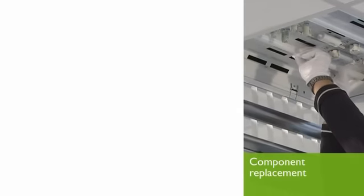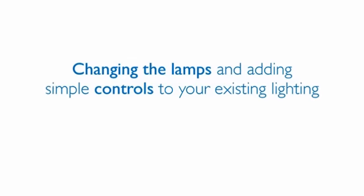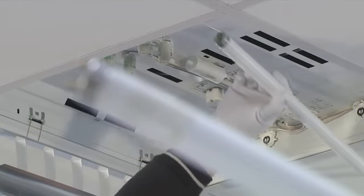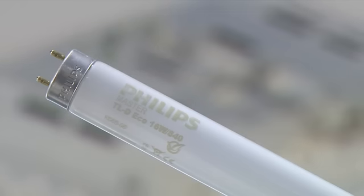Your third and final option for switching to energy-efficient lighting involves changing the lamps and adding simple controls to your existing lighting. There are several options here too. In 2007, Philips launched a new fluorescent lamp called the TLD Eco, which can directly replace standard or master TLD lamps while saving 10%.